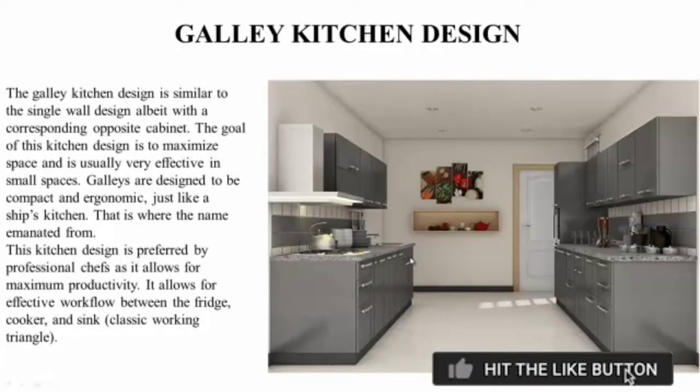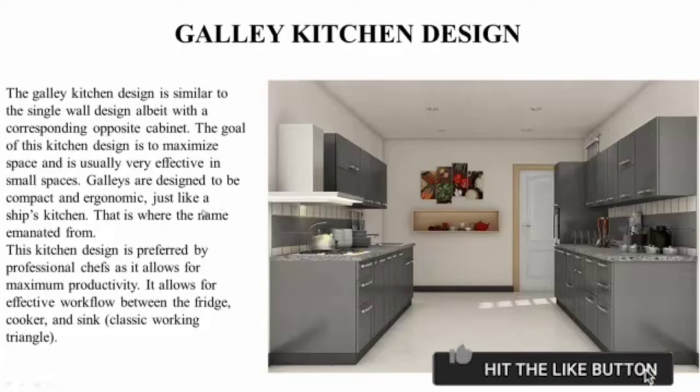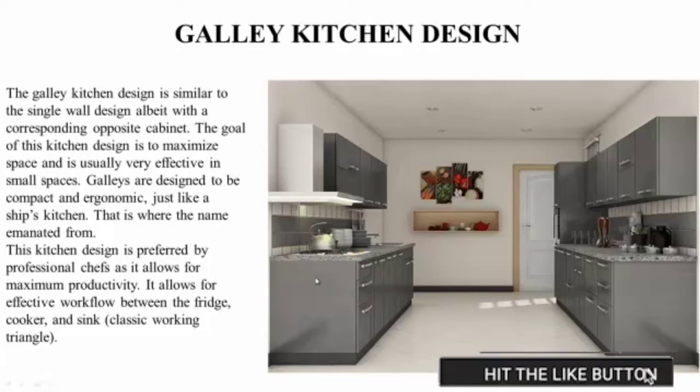Number two, I have the gallery kitchen design. Check out this beautiful kitchen design. Check out the structure, the inside. The goal of this kitchen design is to maximize space. Yes, and it's usually very effective in a small space. This kitchen design is preferred by professional chefs as it allows for maximum productivity. Check out the way this kitchen design is very nice, beautiful, wonderful, and elegant.